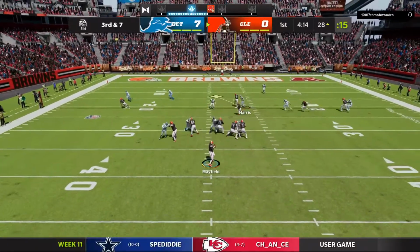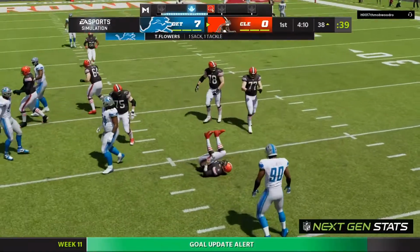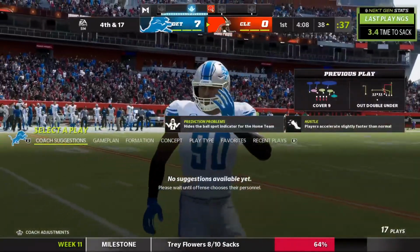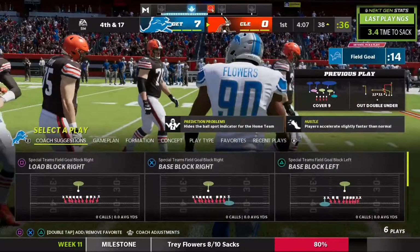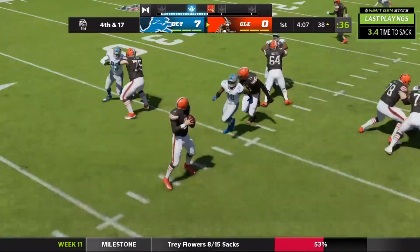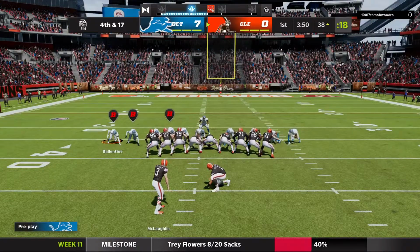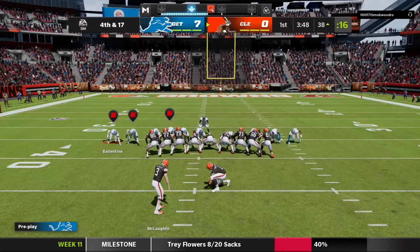To throw, Mayfield. Under pressure, and he will go down. Sacked back at the 38. Trey Flowers makes that now 8 sacks for him on the season. Chase McLaughlin for the Browns field goal. A 55-yard attempt.